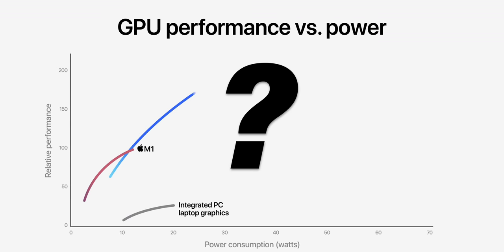Okay, so let's now talk about what these chips are actually going to be capable of. Well, frankly, we have no idea because Apple's keynote charts are awful and they can go take a long walk off of a short dock. One thing that we do know, well, apparently they're fast.